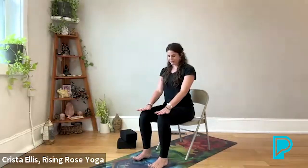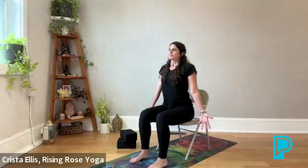Let's take our seated Tadasana, seated mountain pose. Ankles underneath the knees, shoulders above the hips. Hands firmly planted on the thighs, or they can hang down by your sides, palms facing forward. Take a deep breath in. And a smooth breath out. Inhale in. And out.